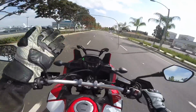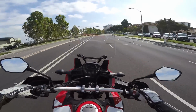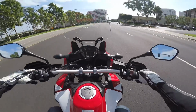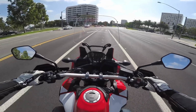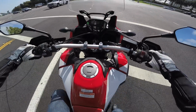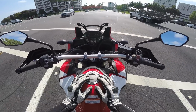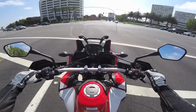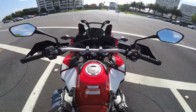Riding the Africa Twin in an environment like this, commuting to work, it's pretty much flawless. I mean, it doesn't do anything wrong. The only thing that you can say about it that's bad, I guess, is that the seat's kind of tall, but it's not even that tall. It's 33 inches or something, 33 and a half inches, I think. And aside from a kind of tall seat height, it just absolutely does everything that you ask of it. It's smooth, it's comfortable, seat's nice, it feels small.